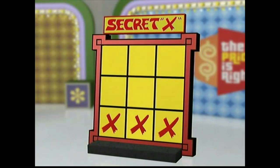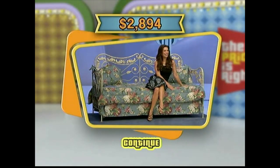Well, you got a bottom! Yeah! You win! Congratulations, Red! You're the winner! Alright! You won a daybed! Worth $2,894! Alright! So you have to take a break and we'll be right back. Time for Showcase Showdown number 2. Don't go away.